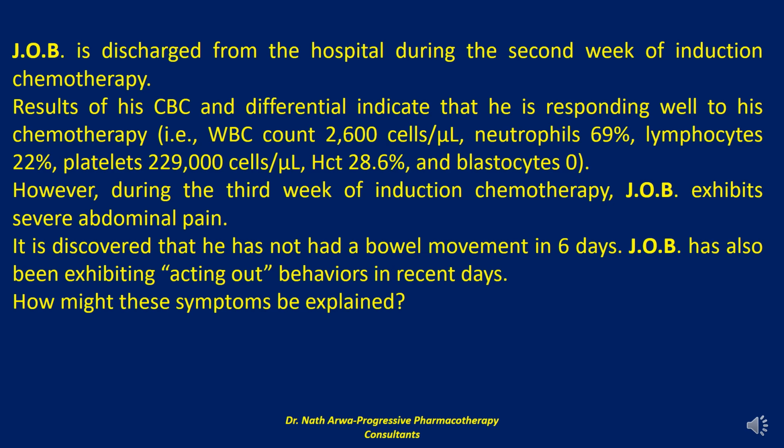However, during the third week of induction chemotherapy, JOB exhibits severe abdominal pain. It is discovered that he has not had a bowel movement in 6 days. JOB has also been exhibiting acting out behaviors in recent days. How might these symptoms be explained?